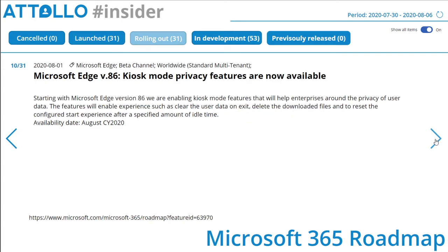Microsoft Edge version 86 kiosk mode privacy features are now available. So starting with Edge version 86, Microsoft are enabling kiosk mode features that will help enterprises around the privacy of user data. The features will enable experiences such as clear the user data on exit, delete the downloaded files, and reset the configured start experience after a specified amount of idle time.